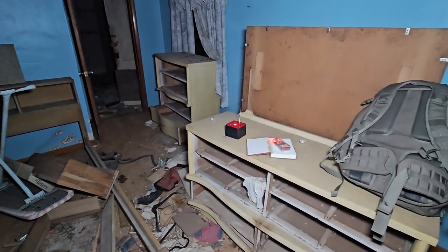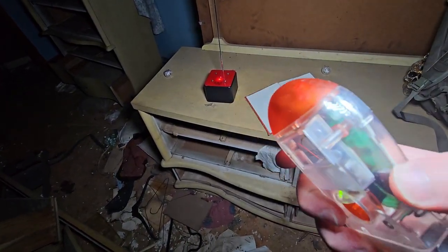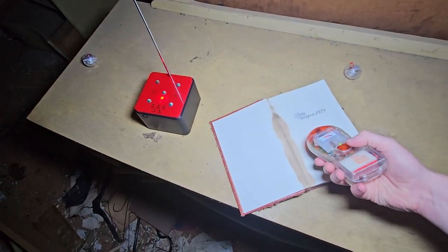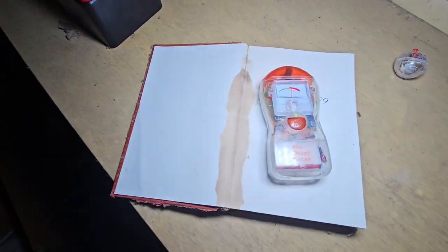I want to try something. Alright, so K2, right? This is the volume. This is the volume knob. There's a spirit attachment on this book. Watch. As soon as I lay it down, it starts beeping. There's a spirit attachment on this book.